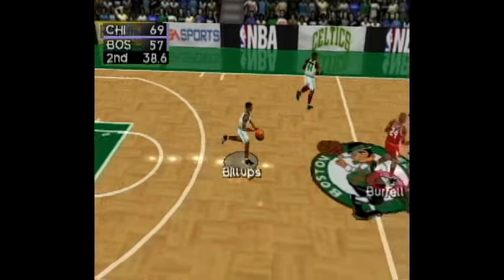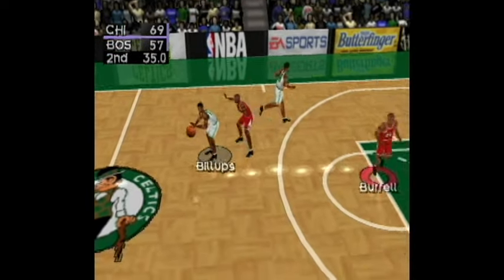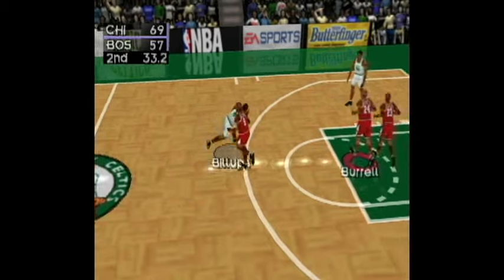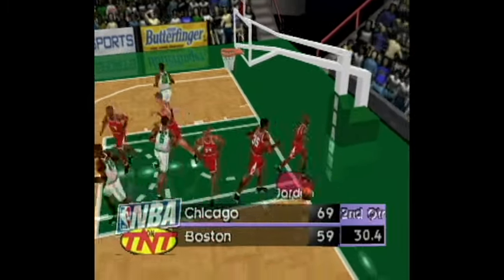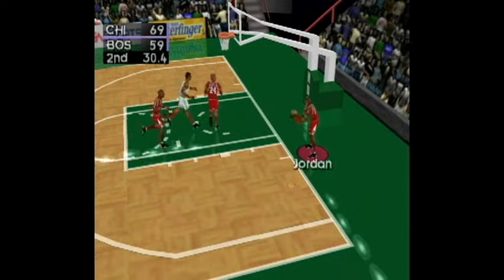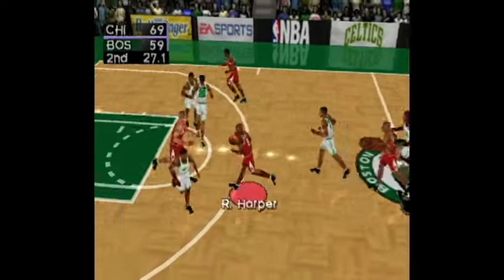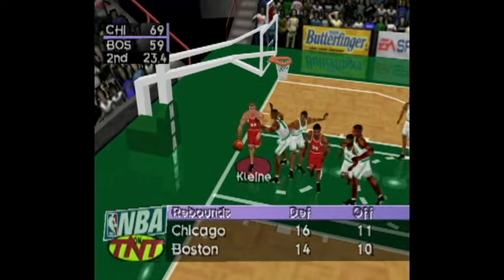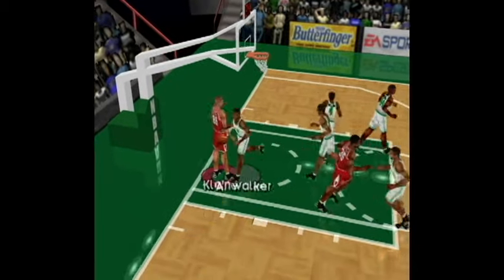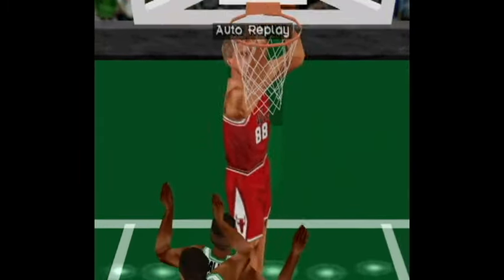150 months. Inbound pass to Phillips. To Mercer with the J. He makes the shot. Inbound pass to Burrell. To Harper. Puts up the jumper. He's off target from outside. Brought down by Kleine. With the short pop, let's check that one on replay.